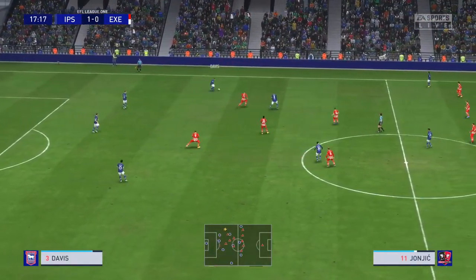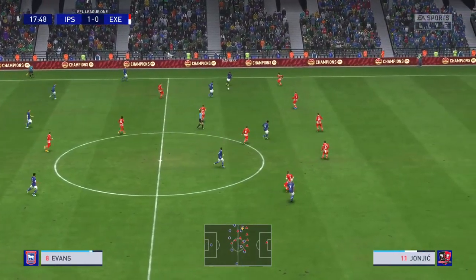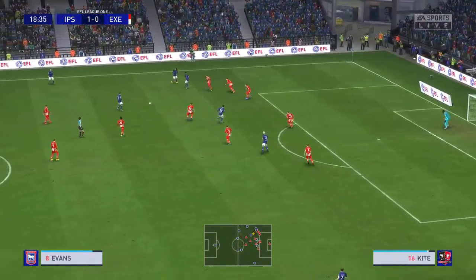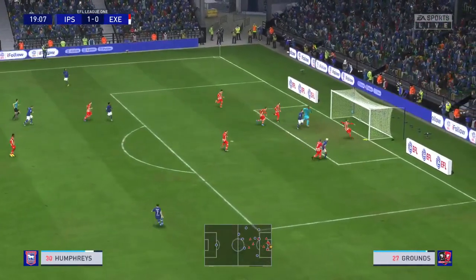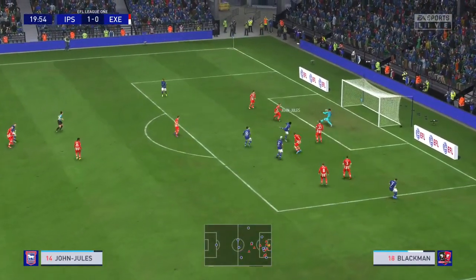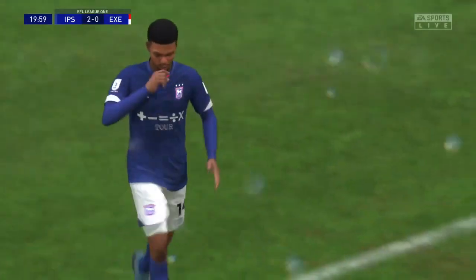Leif Davis. Marcus Harness. Now moving the ball impressively here. It's a good looking ball in behind. And the keeper's hand does the trick. Oh, surely! And a goal to increase their advantage to two overall.